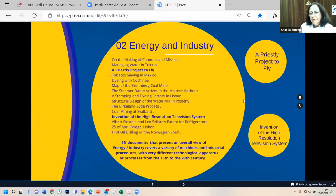So in Pillar 2, energy and industry, we have 16 documents that present an overall view of energy industry and cover a variety of machines and industrial procedures with very different technological apparatus or process from the 15th to 20th century. And here I highlight two documents, a priest's project to fly and the invention of the high-resolution television system. One is from Portugal and the other is from Hungary.